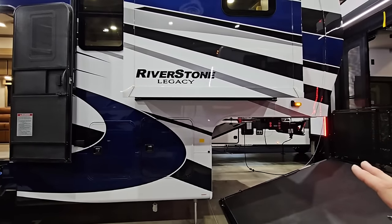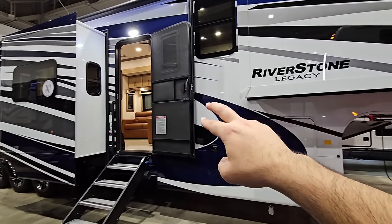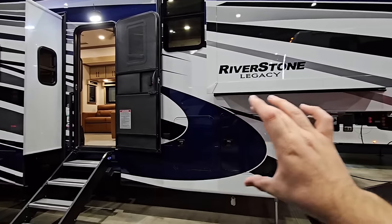What Riverstone does different is the fact that this is all steel, but then it extends back this way and goes down. So this entire area is boxed and caged in steel, and it just makes for a very, very strong platform on top of the fact that it's mounted to an I-beam structure down here as well. So again, very structural frame.